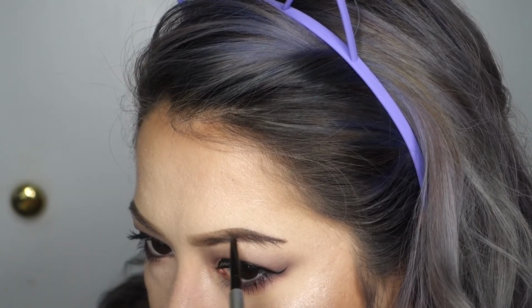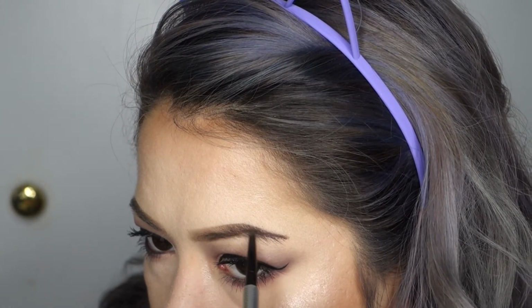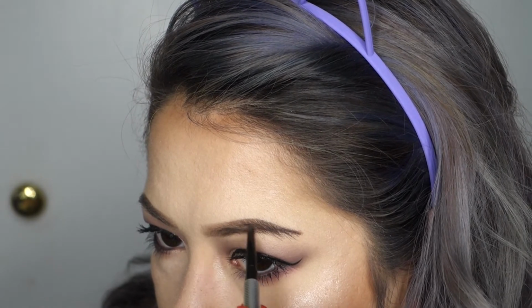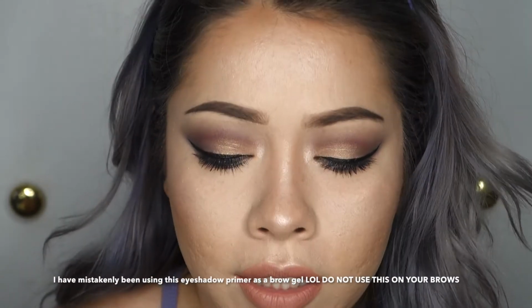I like to bring that up towards the arch of the brow and a little bit towards the front, and just fill in any other sparse areas. So I'm done with the pencil, and now I'm gonna put some brow gel on.